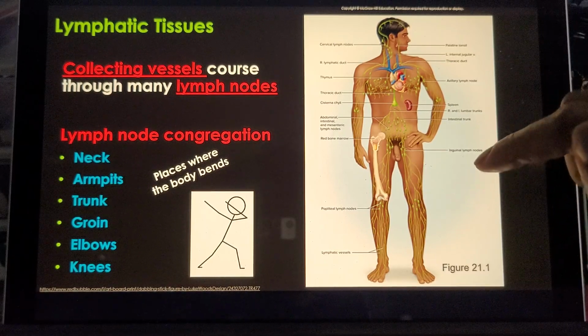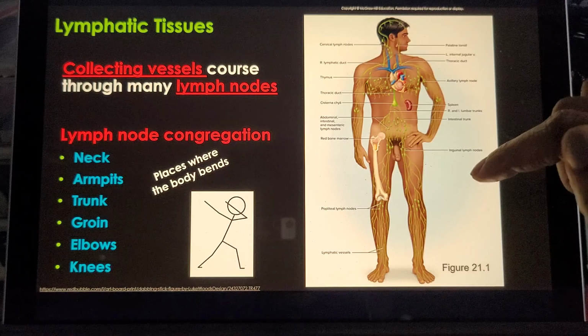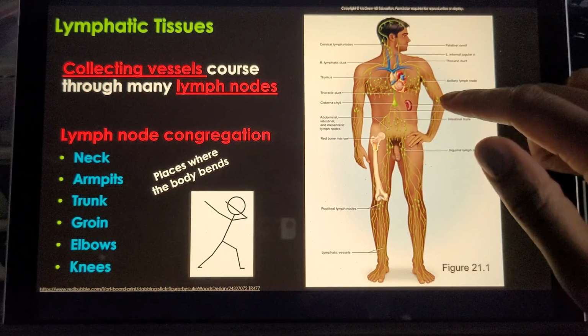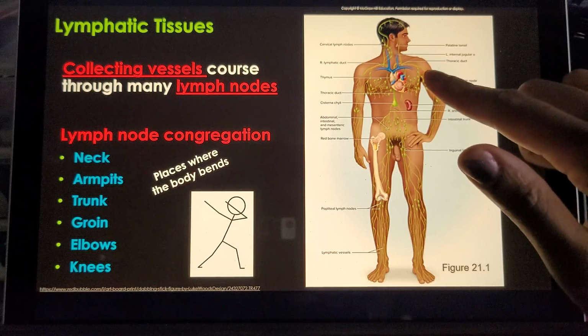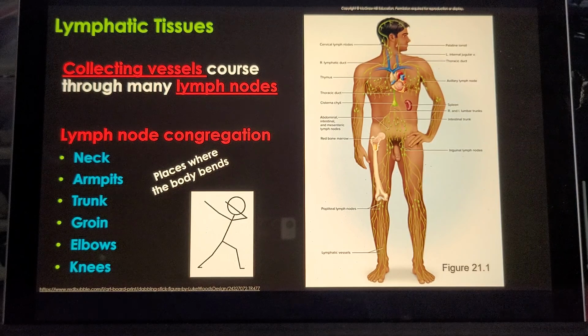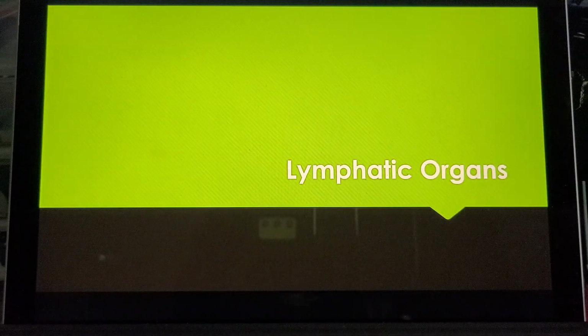lymph. You can also fight off any possible infection. Like if you cut your hand and bacteria goes in the hand, then it can go to a lymph node in your elbow or in your armpit, and then eventually it's going to go back towards the heart region because it gets dumped into that subclavian vein. Okay, so your lymph nodes are located essentially at your bendy parts.